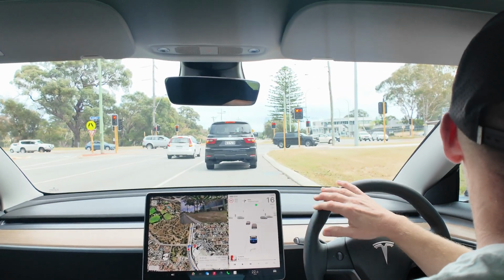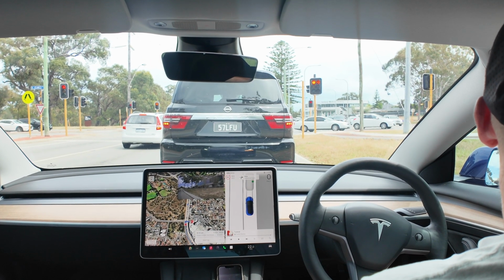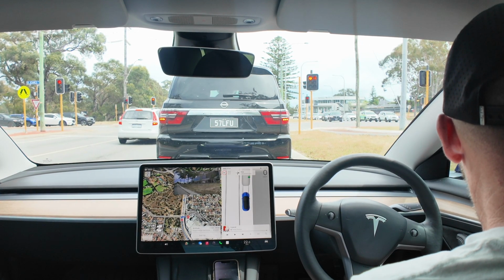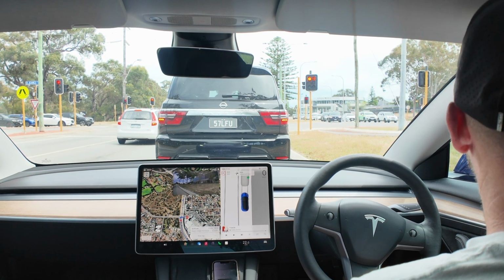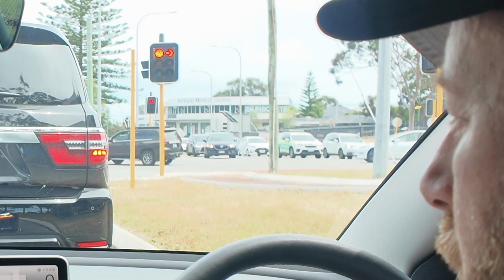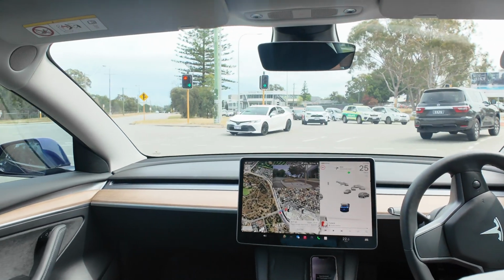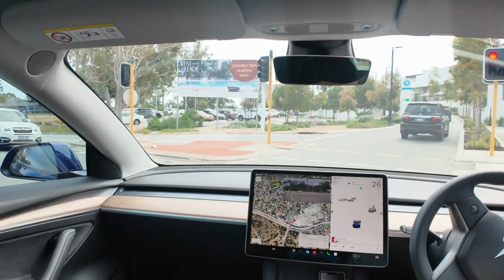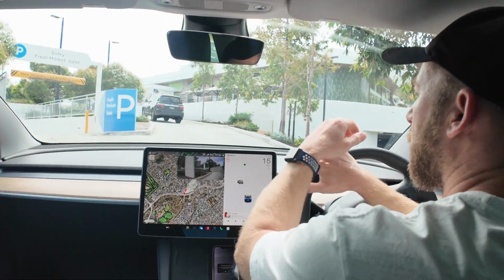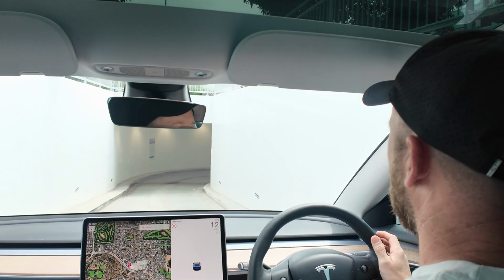I think this is the most popular shopping centre in Perth since they've done it up. There's a black Model Y coming out of the car park, and then two spaces behind, a white Model 3. So I wonder if they've been charging. I think it's this way. Oh, these are narrow and speed bumps as well.